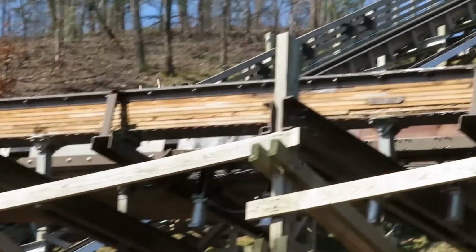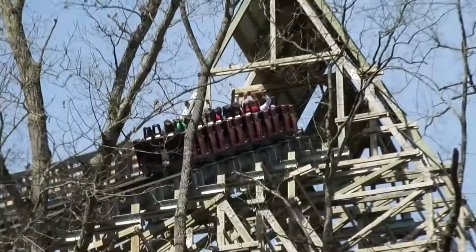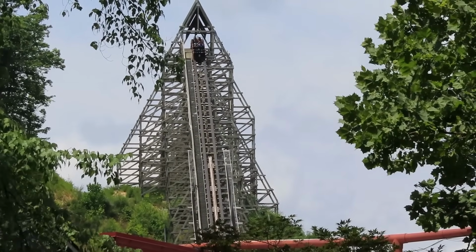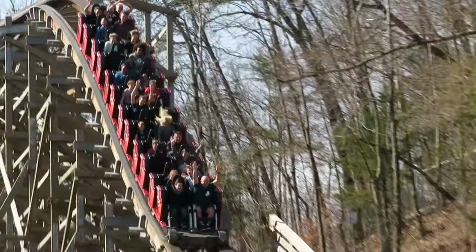I remember riding it in row 2 in 2016, and I got launched out of my seat at the top of the launch lift. I tried this again in 2019 and it just wasn't there. The launch had slowed down since 2016, so was it still really hitting 73 miles an hour? I don't know. I just know it felt a lot slower after its opening year.